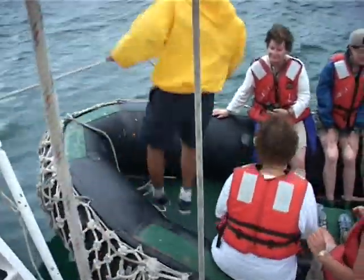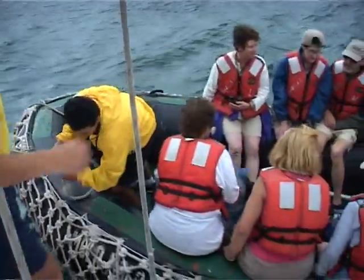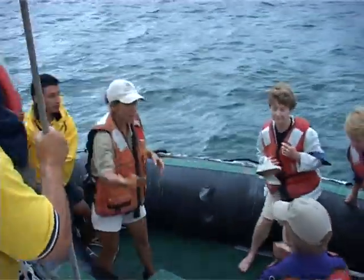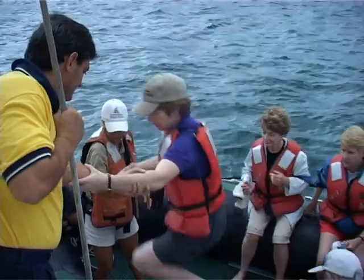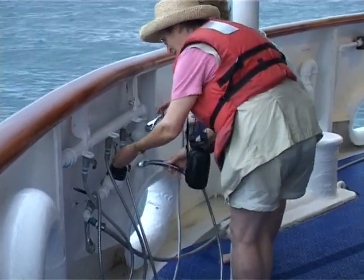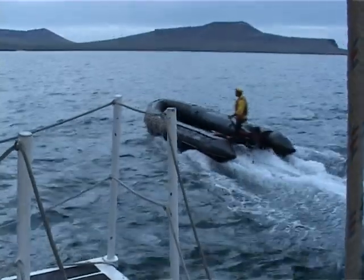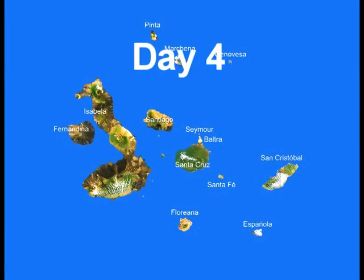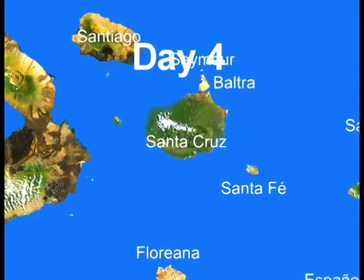We return to the ship. The double-handed grip is used for safety. Today's trip is an all-day one to Santa Cruz to visit the Charles Darwin Research Institute.